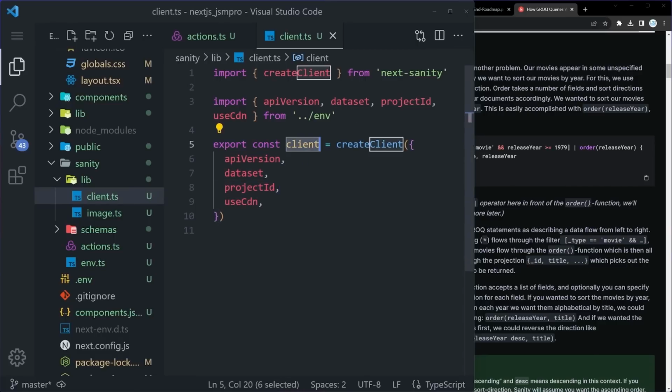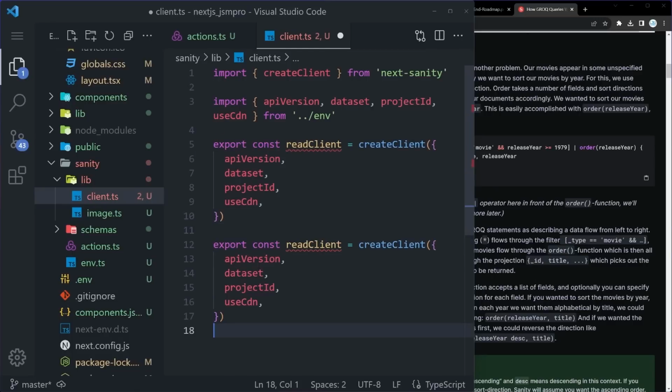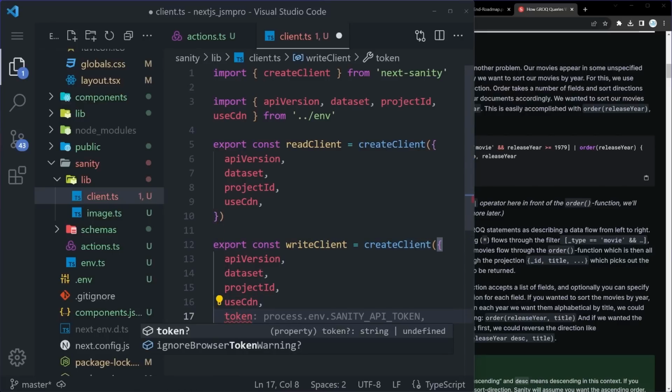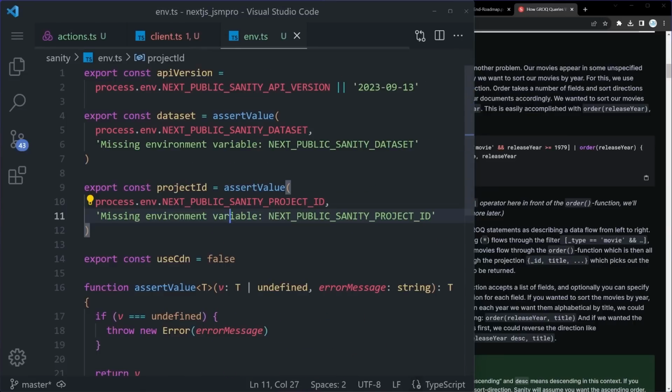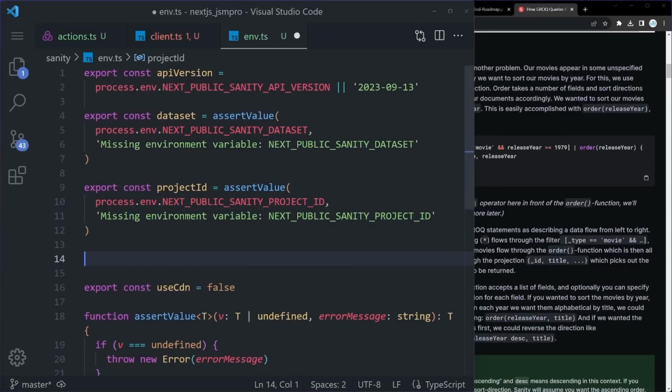We can have a read client, and we're going to also have a second one by duplicating this one that's going to be write client. They're going to be almost identical, but the last one is also going to have access to a token. And this token will be coming from envs at the top, token. So let's go to the .env, and from here, we can export a token. That's going to look something like this.